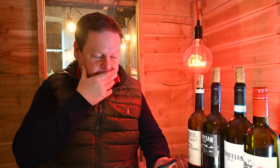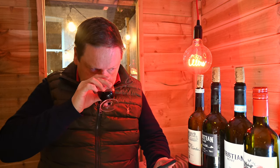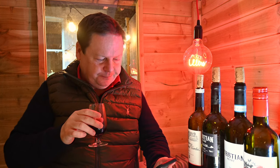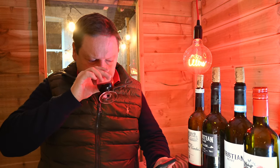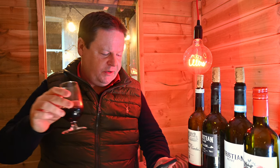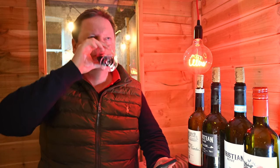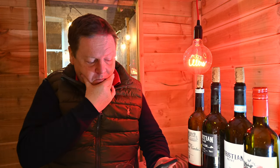So, dark fruit, plum, blackberry, definitely, all day long. Oak, vanilla, cedar. The cedar's interesting. Pepper, green herbs, savoury. I'm not sure. There's definitely a herbiness going on. I don't know what the savoury is supposed to be. Cherry, raspberry, red cherry, of course. Earthy. There is an earthiness that I like.